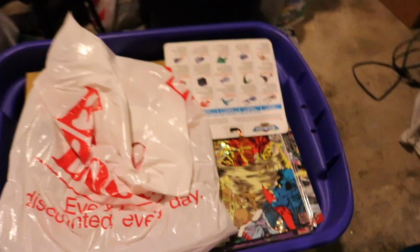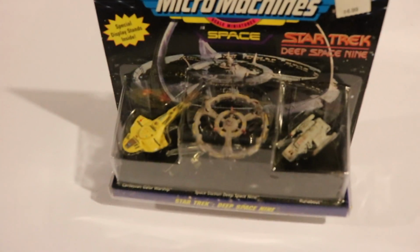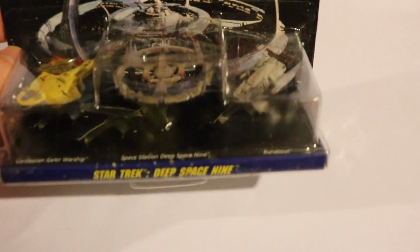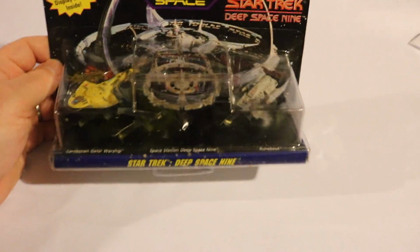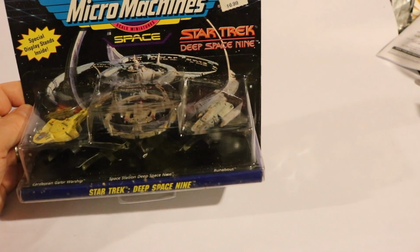Let's see. Oh, it looks like I got a bunch of comic books here. Yeah, what is this? Oh, it's Micro Machines. Look at these. Star Trek, Deep Space Nine, Micro Machines. Here we go. We got a Cardassian Galore warship, Space Station Deep Space Nine, and a runabout.